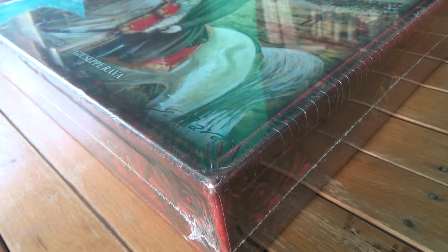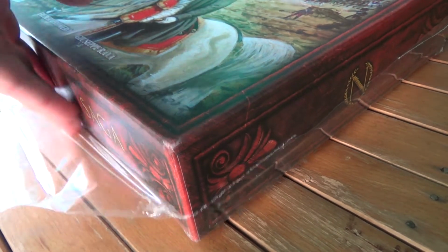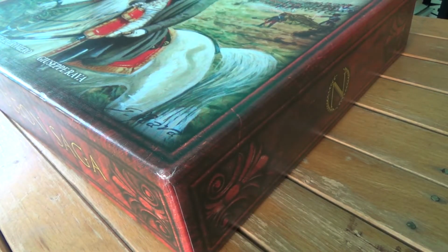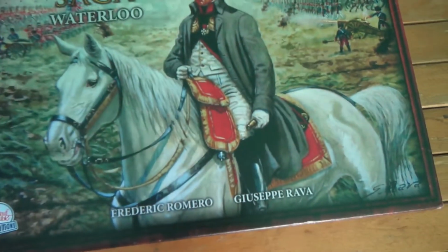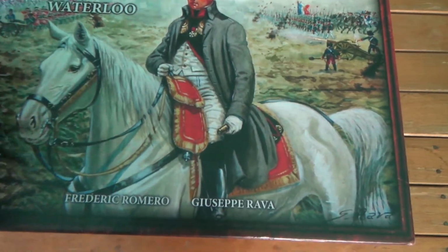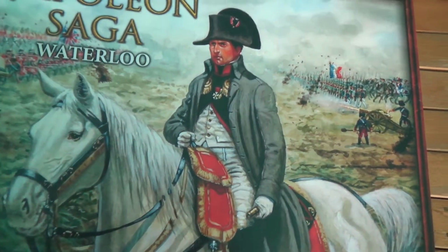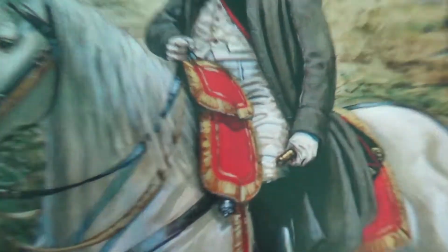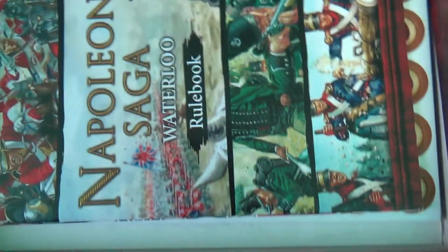So yeah, let's see. So we have a nice box with a nice artwork by Giuseppe Rava. I really like Giuseppe Rava's work. I'm an avid reader of the French magazine Gaîté Star, which he collaborated on numerous occasions. So this is the box.